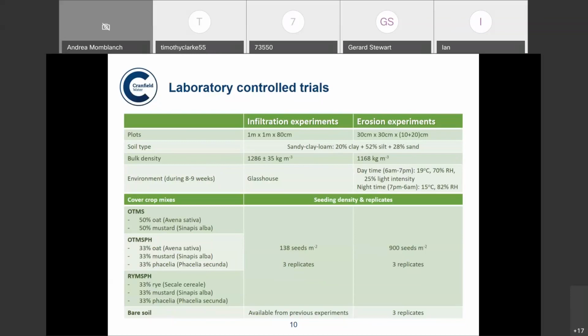So we defined our seeding density, and although we grew more than 3 replicates, for time constraint reasons and for some problems growing the crops, at the end we were able to use only 3 replicates of each cover crop mix, and also for the bare soil.